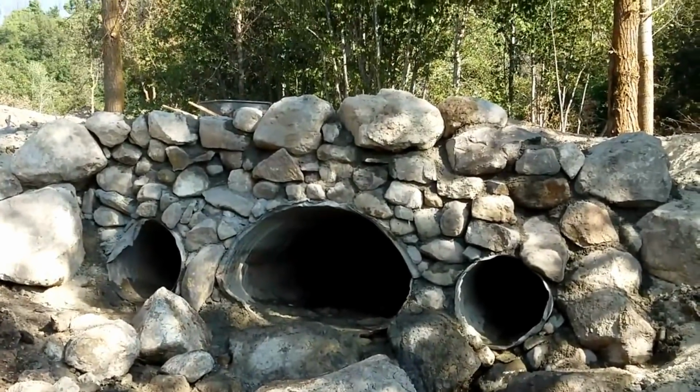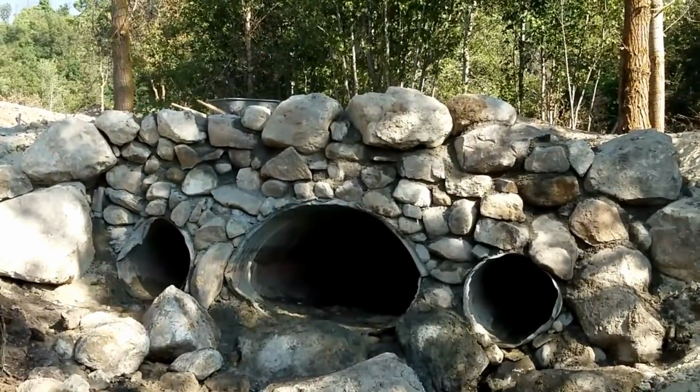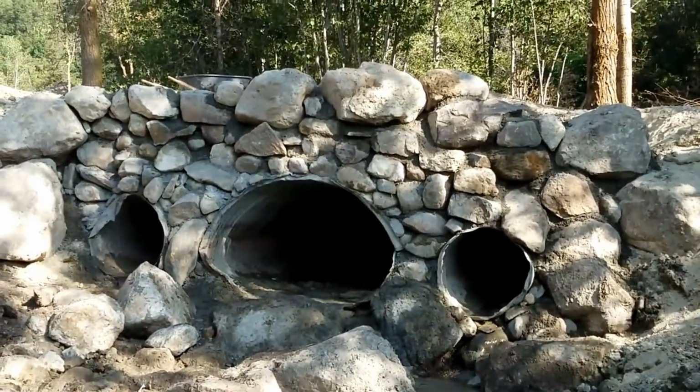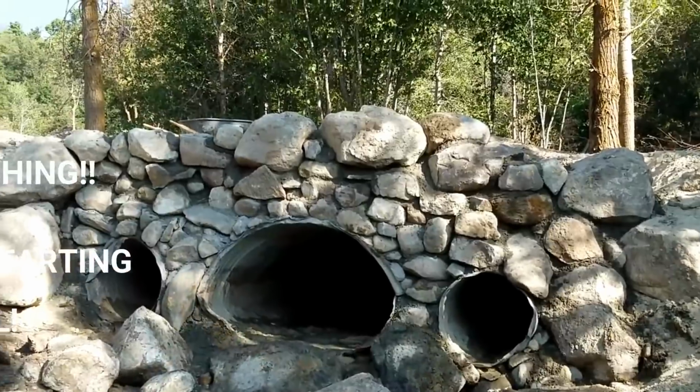Finish your second side today. Now we have to push dirt around. And yeah, looks pretty good.